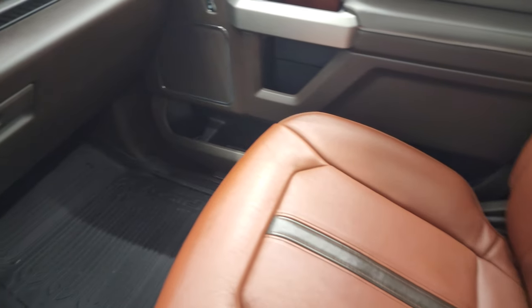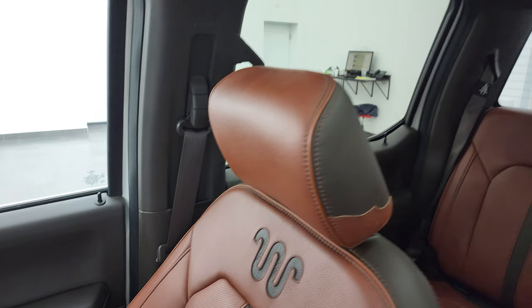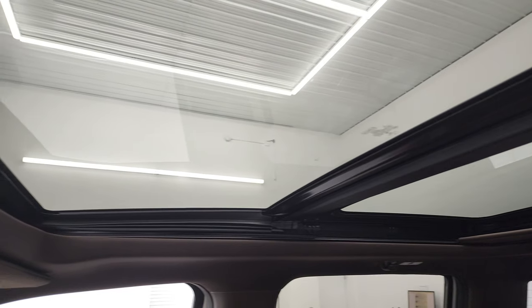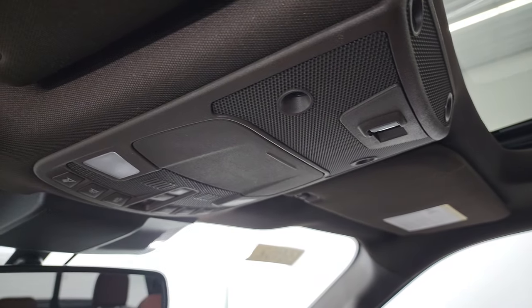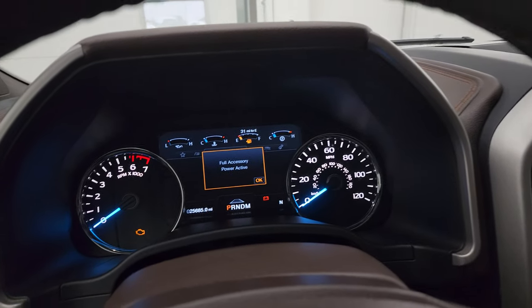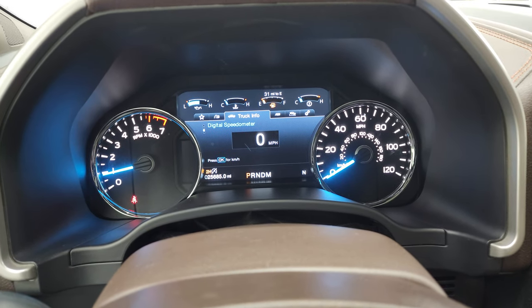Passenger side floor mat and seat are in excellent condition. I don't think this truck's ever been smoked in. And you do get the panoramic Vista roof, power front sunroof and fixed glass second row. You get your HomeLink buttons for your garage door and security systems and lane systems, and your power sliding rear window button, map lights up there. And we'll start it up and take a look under the hood. Also check out all those LED lights.